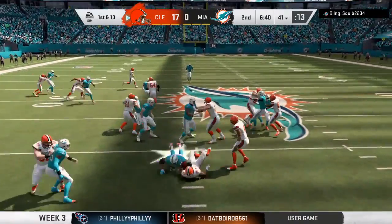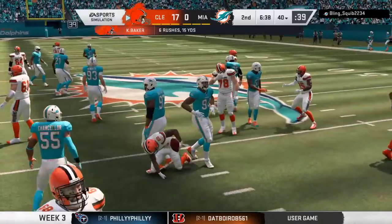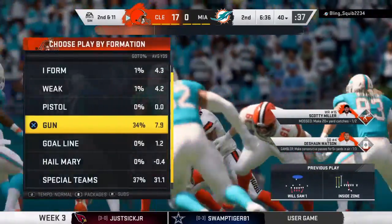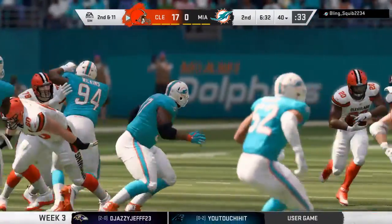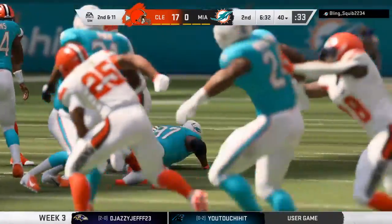They'll run on first down. Baker. And he still has yet to get on track in this first half as they're going to stop him behind the line. He'll wind up losing a yard on the play, and that'll bring up a second and 11.